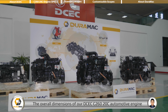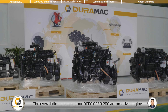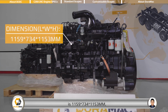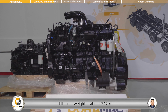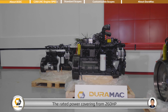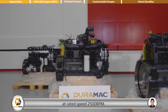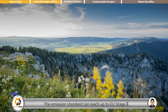The overall dimensions of our DCEC C260-20 automotive engine are 1,159 by 734 by 1,153 mm, and the net weight is about 747 kg. The rated power is 260 horsepower at rated speed 2,500 RPM. The emission standard can reach up to EU Stage 2.